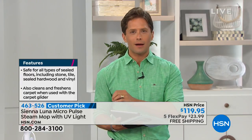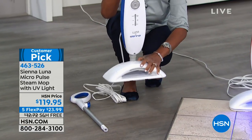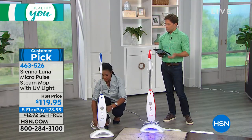But what if there was a product that was just tap water? What if the power of steam and the pulsation of micro pulse broke up those messes that allowed you to clean from the worst messes to just your daily cleanups without exposing your skin to those harsh chemicals? It's genius. It is genius.